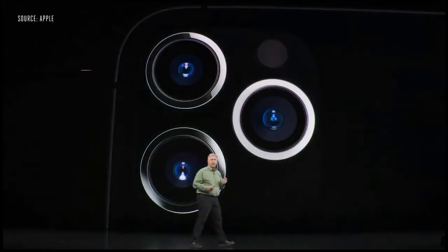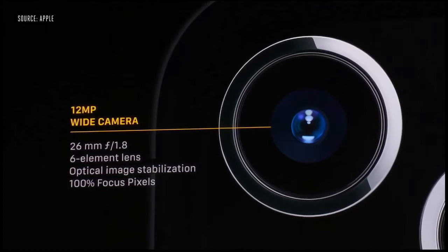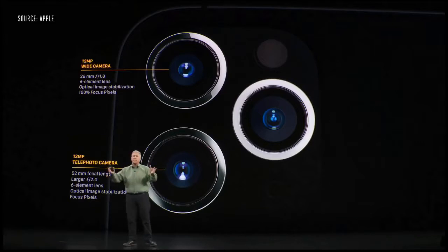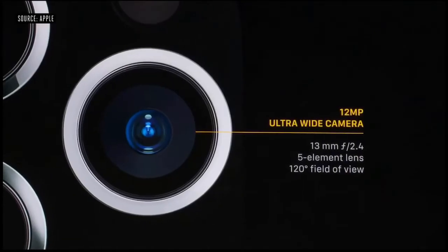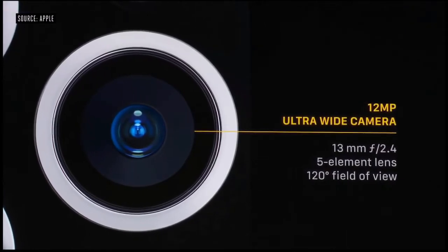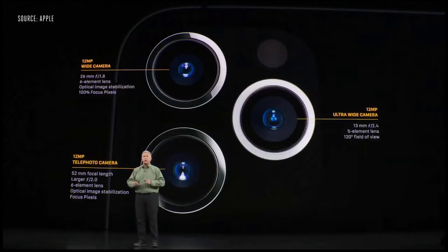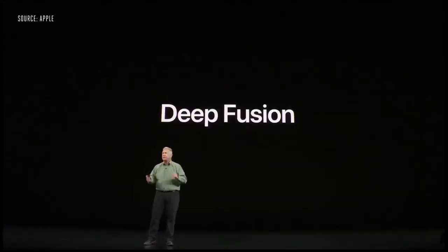It has a new wide camera that has a fast f1.8 aperture and focus pixels that cover 100% of the sensor. It is a new telephoto camera with a larger f2.0 aperture. It lets in 40% more light. And has a new ultra-wide camera with a super wide 120-degree field of view and a tremendous range of focus across the entire image. Now, all these work together with the A13 Bionic chip and its new generation image signal processor. It's using the neural engine of the A13 Bionic to create a whole brand new kind of image processing system. We call it Deep Fusion.